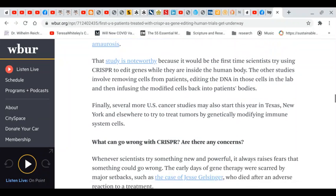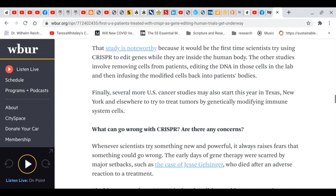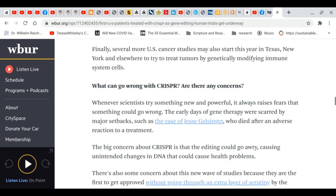Well, let's see. This study is noteworthy because it would be the first time scientists used CRISPR to edit genes while they're still inside the human body. The other studies involve removing cells from patients, editing the DNA, and then inserting them back into the patient's body.